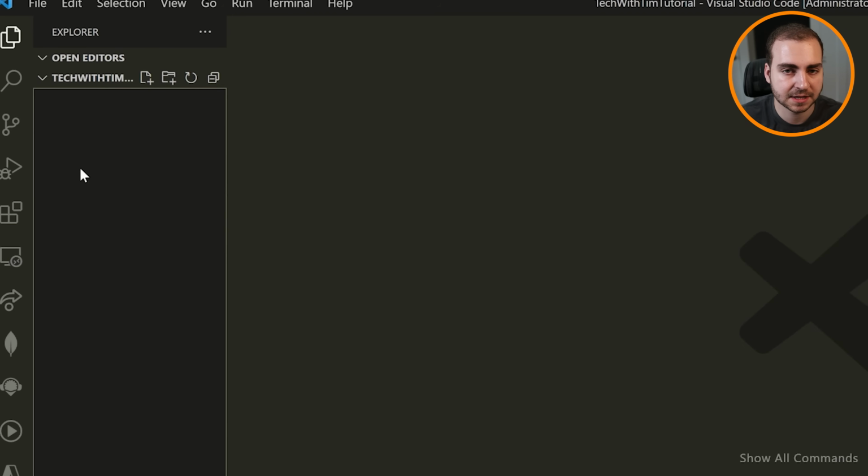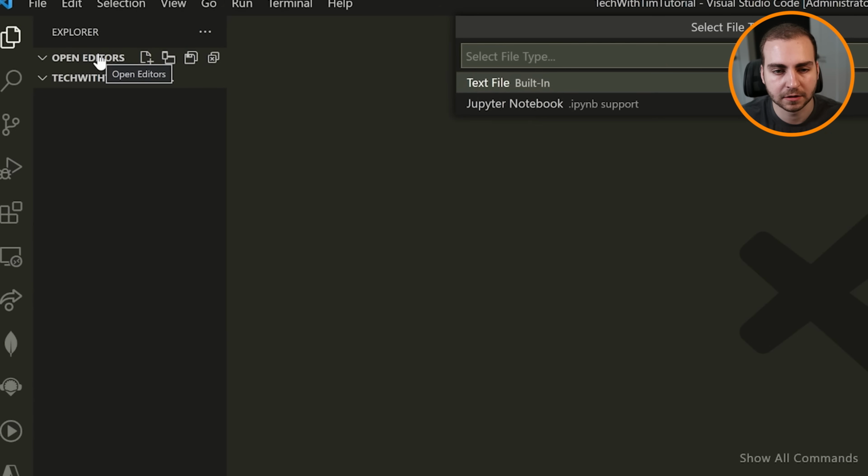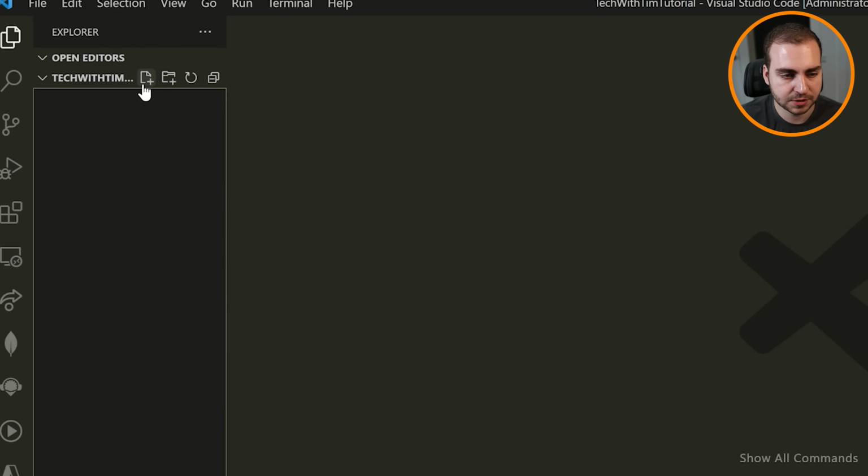So you can see on the left-hand side of the screen here, we have a bunch of different buttons. The tab you want to be in is the File Explorer, which is kind of the little files right here. You're going to click on this button, which stands for New File, or you're going to go to File, and then New File like that, okay? What we'll do is go to this New File button.